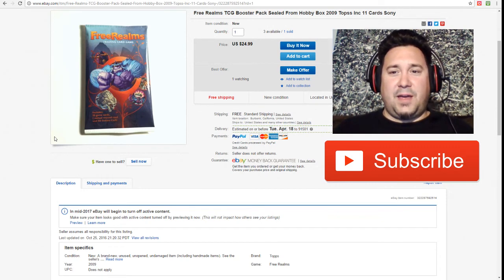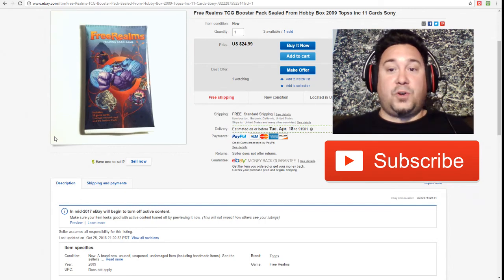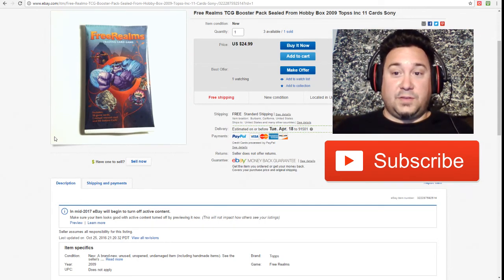I want to say that this was purchased from a guy that worked on the game, and unfortunately, I wish I had these packs. I still sold one of these for $24.99, which is crazy, because A, the game's not even in existence, and B, the little codes that are in there don't even work, because the game's obsolete. You can't even play the game anymore.